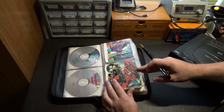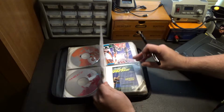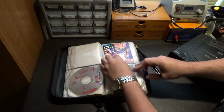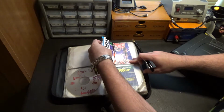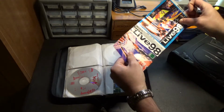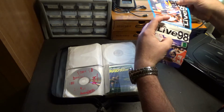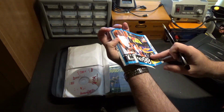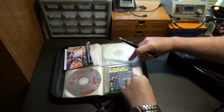Then we have some kind of a ninja game and Knights. Got Fighting Vipers and Virtua Fighter Kids. Virtua Tennis Open and NBA Live 98. This one's got a bit more of a label to it. It goes all the way around. Most of these are cut off right there, but this one actually wraps around as if it was in some kind of a CD case. So I thought that was kind of interesting.